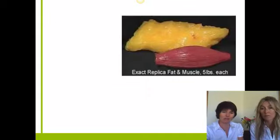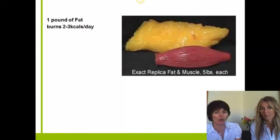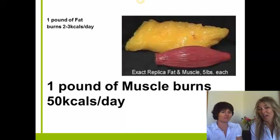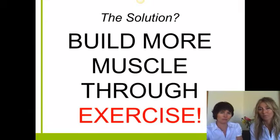Look, so many benefits. This is an example of the amount of fat and the equivalent amount of muscle, both weighing 5 pounds. Can you believe 1 pound of fat burns only 2 to 3 calories a day? And 1 pound of muscle burns 50 calories a day, and that is at rest. So that's got to be an incentive for you to understand, any small amount of exercise where you're exchanging muscle for fat is going to have huge ongoing benefits for you. So what we all want to do is build more muscle through exercise.